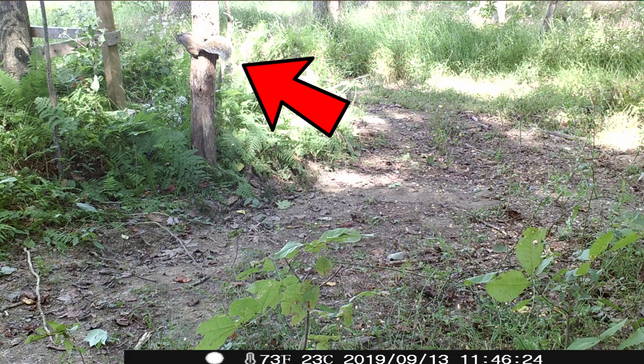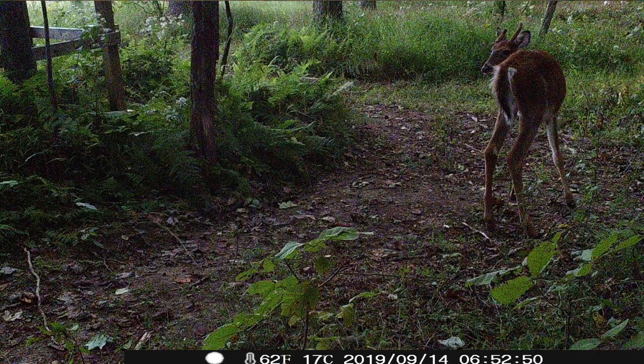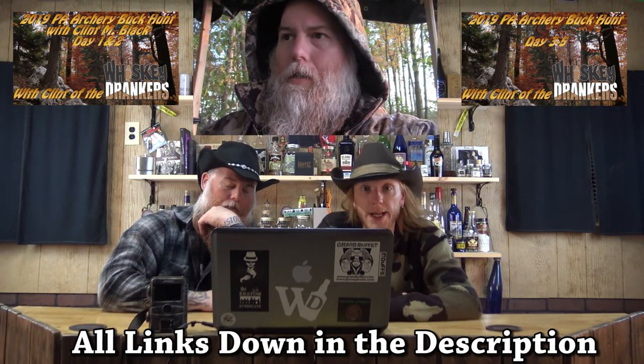Oh, a squirrel. We caught a squirrel running up a tree. That's pretty cool. I'm surprised we don't see no ringnecks or nothing. Don't see nothing. Some of these are just false calls. Oh, that's a baby buck. I've seen him quite a few times. Little baby. On the hunting with Clint video, there's good footage of that. So check that out. Link will be below.